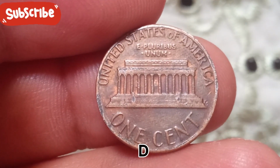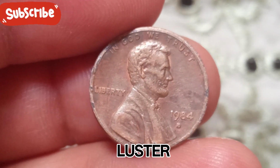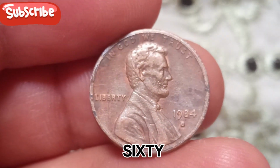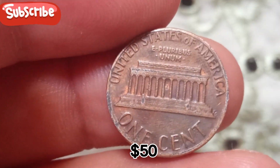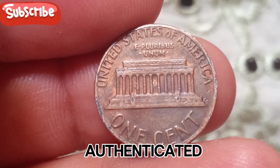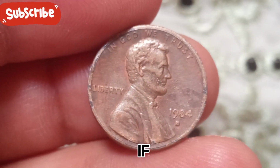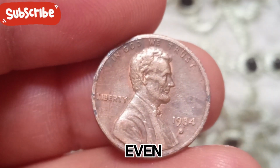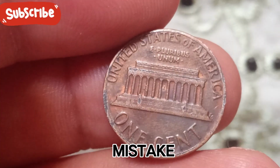In red RD designation, which means it retains its original, brilliant red mint luster, values increase further. Certified examples graded MS66RD or MS67RD have been known to sell for $50 to $250 or more, especially if the coin is slabbed and authenticated by a top-tier grading company like PCGS or NGC. And if you find a rare error version in pristine condition, it could go for hundreds or even thousands of dollars, depending on the severity and uniqueness of the mistake.